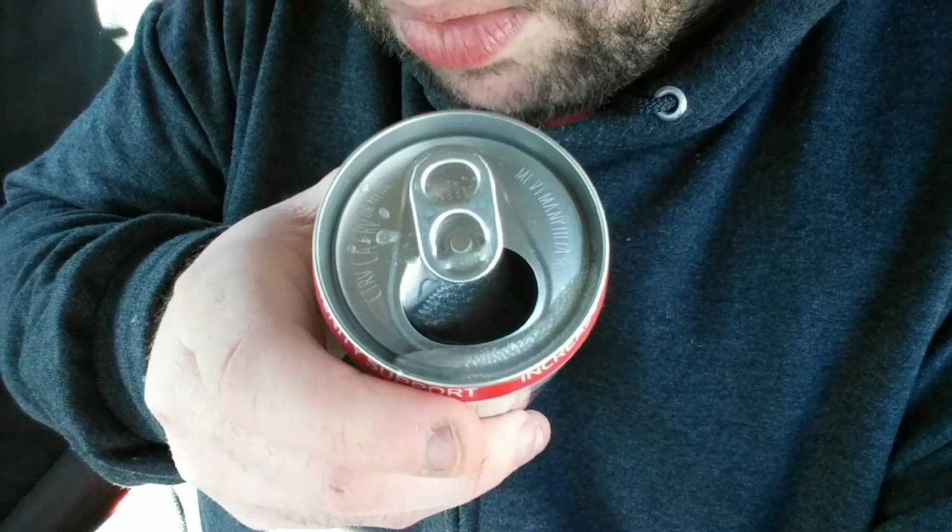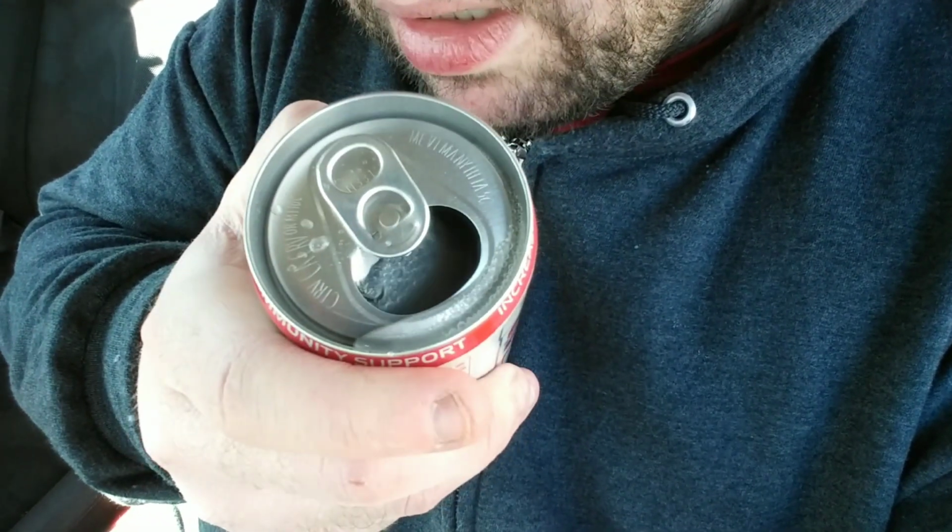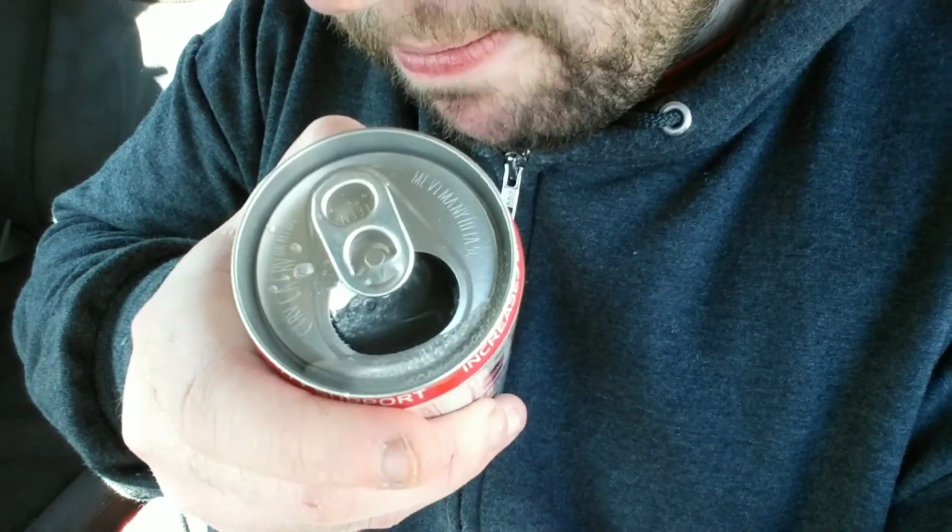Okay. Opened it. No artificial colors. And the color is clear. It might actually be a little bit of a murky whitish color, a little silverish, but still pretty clear though. A little bit bubbly. It's like a murky, clear, silver sort of mean.